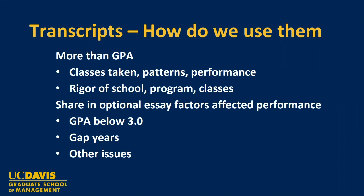Maybe you had a rough semester or a rough year because of something that was going on outside of class. And overall, we're also looking to see what was your overall performance in those classes. You know, did you get mostly A's, mostly B's? Was there a mixture? What was your overall experience in the classroom, and how is that reflected in your performance overall?